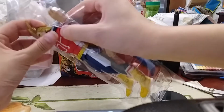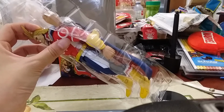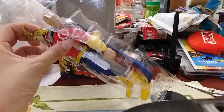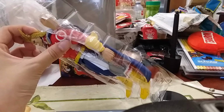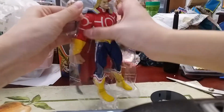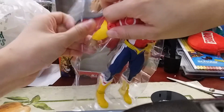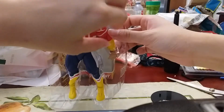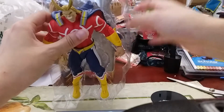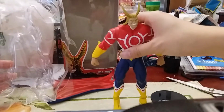Some of these are hard to get out. I know Kirishima was harder to get out, and then for Bakugo, some of his joints were a bit loose, so it varies, not on the character, but on how each figure was manufactured. Some of them are going to have looser parts and some of them are going to be tighter. Kirishima was really hard to pose the first time. The first time I opened Kirishima, because he was tight in the packaging, I was kind of afraid. I didn't know how hard I could pull on a figure. But they can take quite a bit of abuse. So it's fine, because they're made for ages 12 plus.